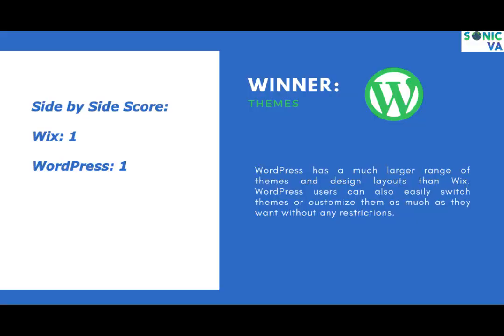However, overall, I think WordPress, because it has more opportunities, you have more free ones to look at, and you have a large range of designs that you can pick and choose from, even some cheap ones if you need to buy one. I'll give WordPress the nod in the category of themes, but close. This is a close one.